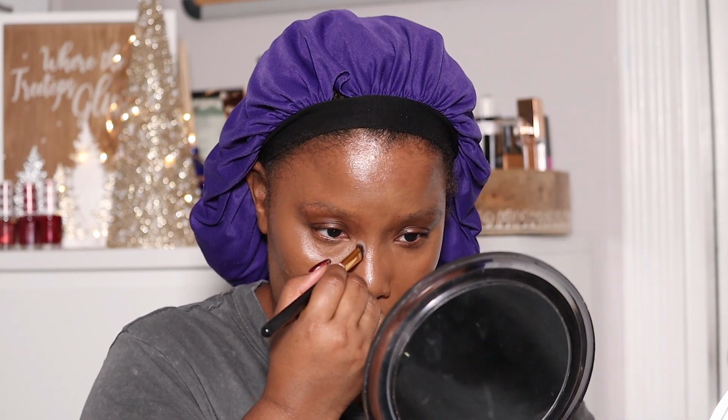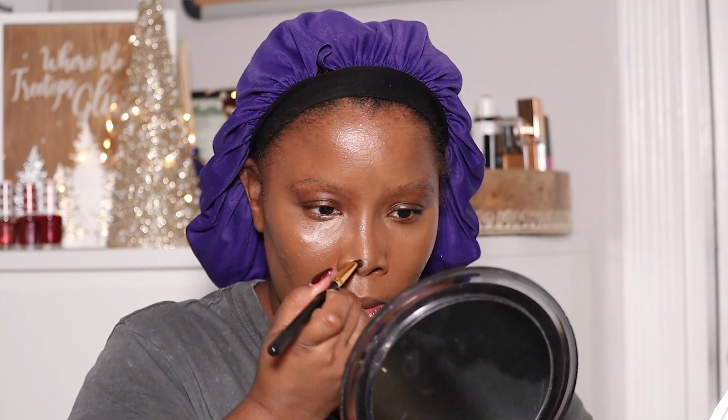I'm gonna use that to contour. So that same Fenty matchstick in Espresso, I'm just gonna put it on my little pad here because I don't feel like wiping it off my hands again. And just going down the bridge of my nose, or the sides of my nose.